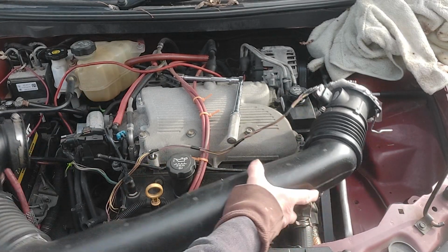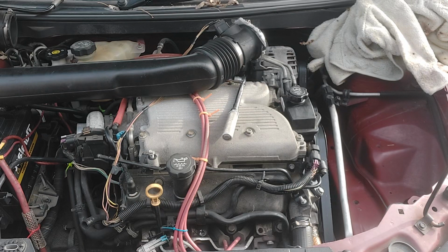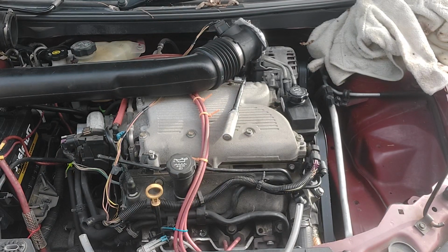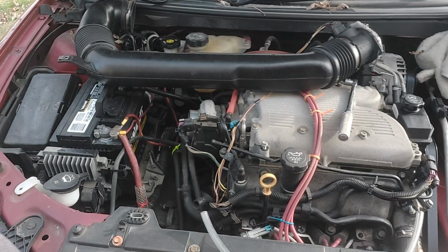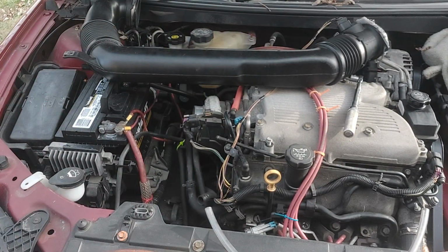I may have to undo this and go about the other direction because I'm going to use some clear tubing versus the factory black rubber. So let me get this turned around a little bit. Hopefully it don't jar eyes out. Let's see what we got. And we're almost a half hour into this.